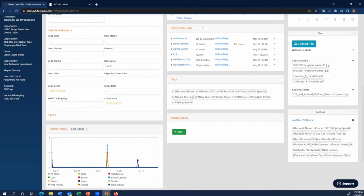And so one of the things that I love about White Cup CRM is a feature that we use. It's basically a tag cloud feature. In most CRMs, like I said, when a rep wants to kind of denote a customer attribute, like buying a product, XYZ, maybe they love bourbon. You guys all know I love bourbon. Or a sporting team that they like, anything like that.